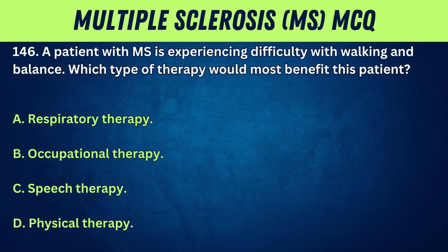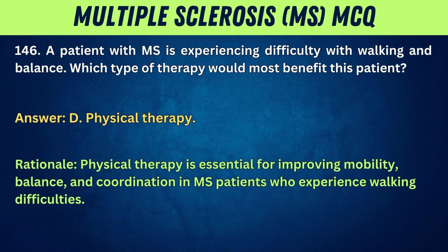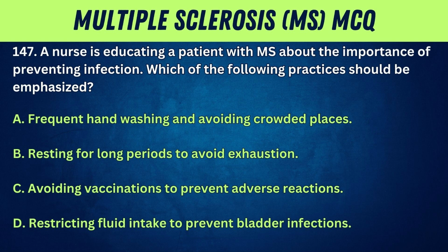146. A patient with MS is experiencing difficulty with walking and balance. Which type of therapy would most benefit this patient? A. Respiratory therapy. B. Occupational therapy. C. Speech therapy. D. Physical therapy. Answer: D. Physical therapy. Rationale: physical therapy is essential for improving mobility, balance, and coordination in MS patients who experience walking difficulties.